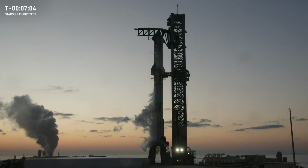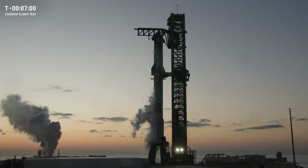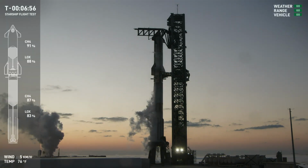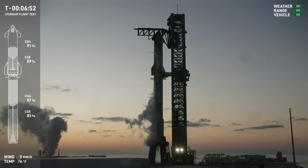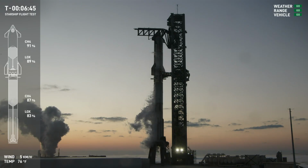Hey, thanks, Kate. So yeah, we're right at about 7 minutes away from launch. The main thing we are still working is that range clear. Again, we have to make sure boats, airspace, everything is cleared out of the way for our ascent corridor, basically the Gulf of Mexico, where we're launching through before we can actually launch. And so we're working on clearing out just a few more boats.